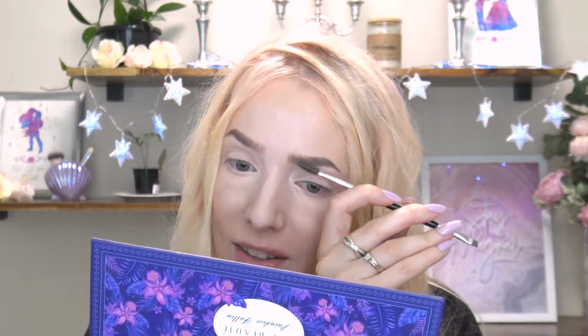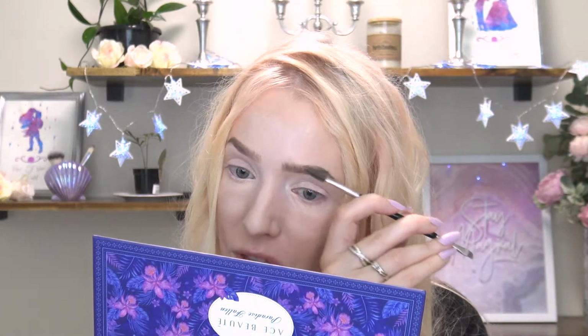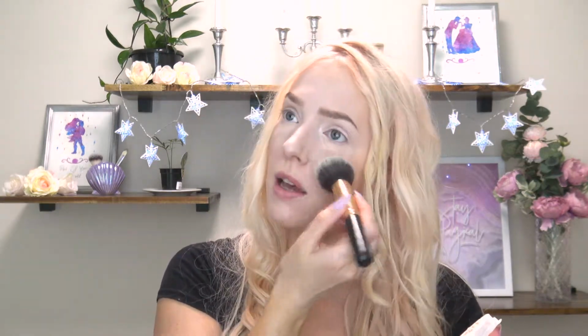I actually genuinely hate the way that this one has turned out, so I'm just going to do what I can to brush through it. But using my Cover FX Perfect Setting Powder right now, and I'm not actually fully dabbing everything on with a beauty blender because she still does have a dewy finish, but I just want to still make sure that this is set in place.